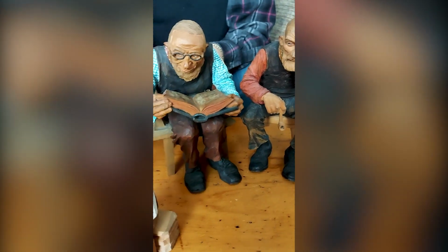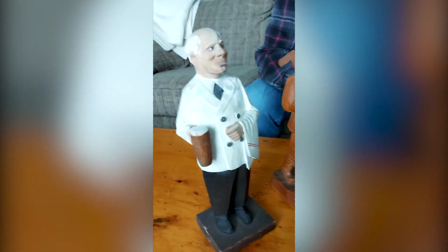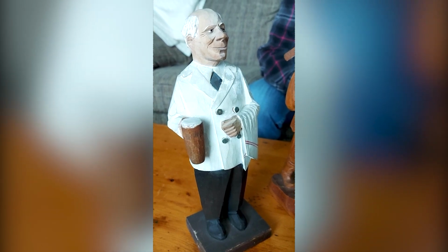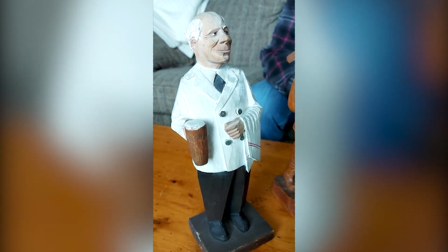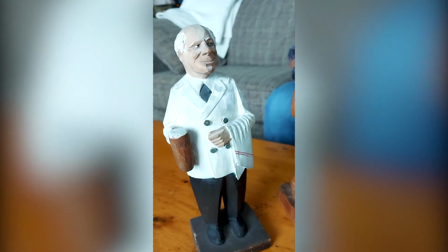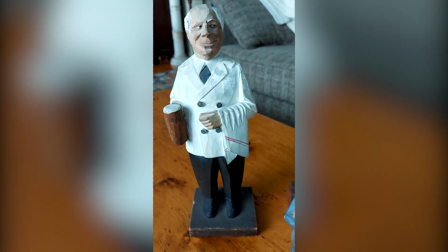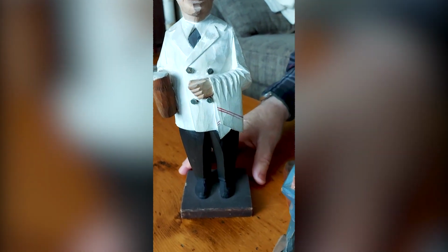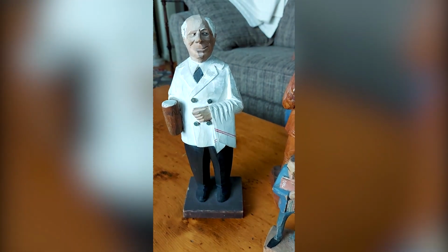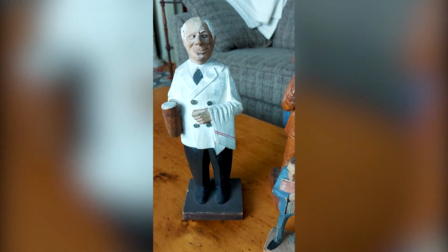Now I'd like to move over here to the waiter. This fella is a Canadian carver, carved likely in the 1920s or 1930s, somewhere in there. And again, great detail, not as detailed as Janel's, but still very well done. What I like about this particular character is the look on his face. He's all ready to serve. He's got his towel over his arm. A great carving as well, again by a Canadian artist.